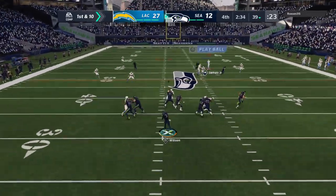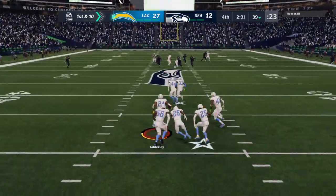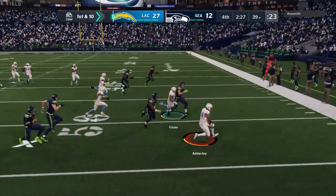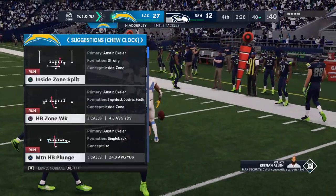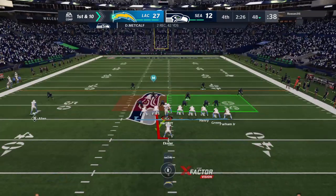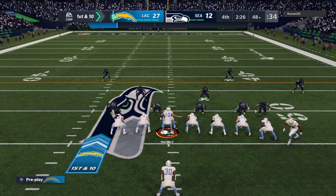Wilson after the play fake to Carson. Going for Metcalf on the deep ball. And this is intercepted. And that should do it. Picked off by Nasir Adderley. And the return stops just a little bit shy of midfield at the 48-yard line. Herbert and the Chargers now with a first and 10, just shy of midfield at the 48.